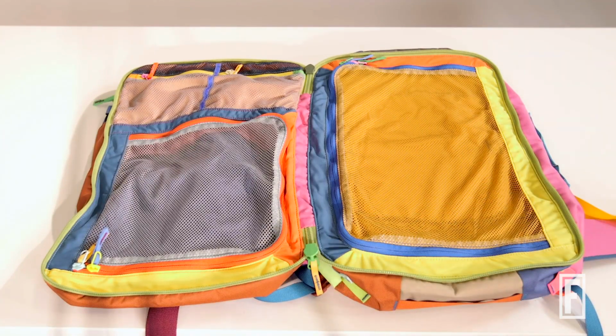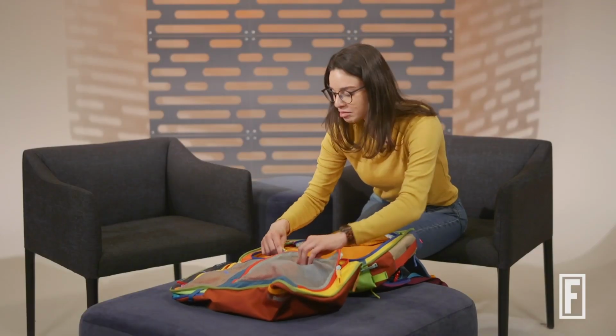so you're not going through all of your shorts to find your charger. When you go into this pocket, I really liked it to put an extra pair of shoes or things like my hairbrush or makeup or my curling iron. It offers enough space for those things without having to put it in between your clothes.